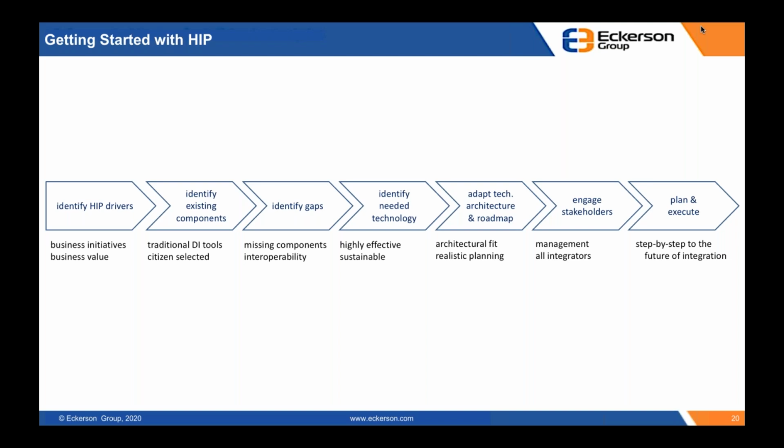HIP is critical. HIP is the future of integration, both application and data integration. And with that, I'll pass back to Eric, and we can hand off to Nassir to talk about how Informatica implements the HIP.